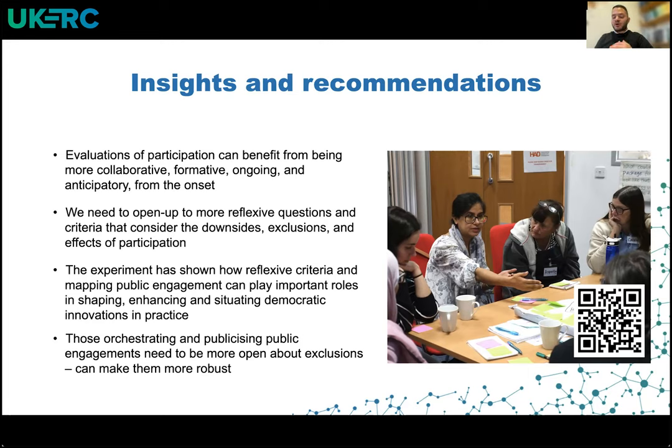Specifically, our reflexive criteria and our mapping methods can play important roles in shaping, enhancing, and situating future democratic innovations as well. And finally, we strongly believe that both orchestrating and publicizing public engagements need to be quite open about the exclusions during the process and when claiming representations of the public in process reporting. So that's all from me. Back to you, Tom, and to the rest of the panelists for any comments.